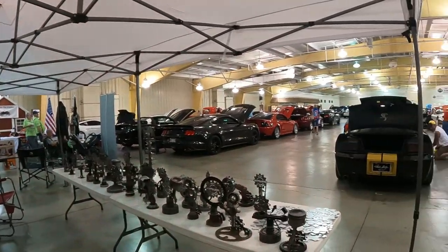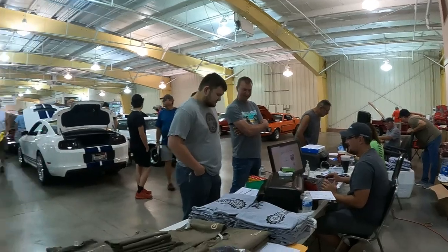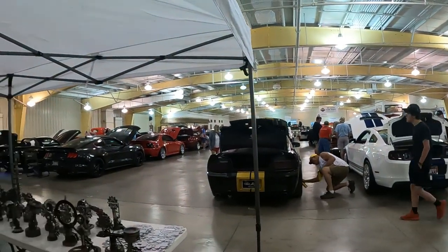Alright guys, real quick before the music gets me in trouble. Here's a nice little preview of our whole registration. Shirts, hats for sale. People still cleaning up their cars, getting prepared. Absolutely amazing.